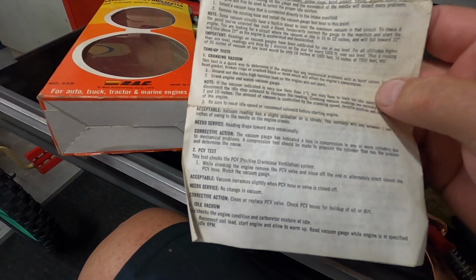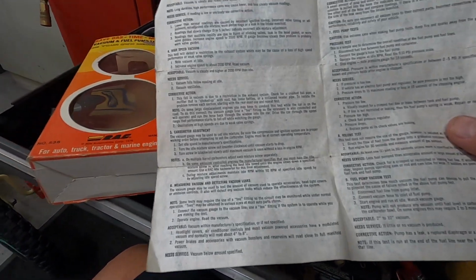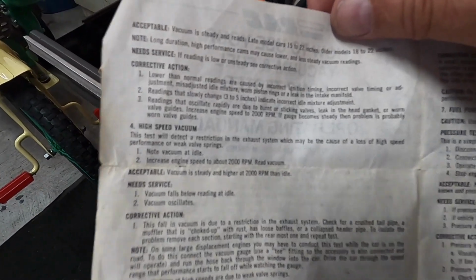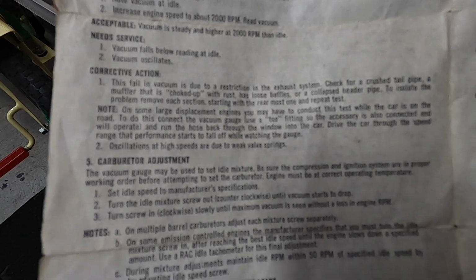But anyway, this is the directions it came with. It tells you what to do if your vacuum's off, what to check out and stuff. The fan's kind of blowing it. I'll hold it here and go down, so if you want to pause and read, you can. Try and hold it so the fan doesn't blow it around, so you can pause it without it being blurry, if the video camera records it clear enough, that is.